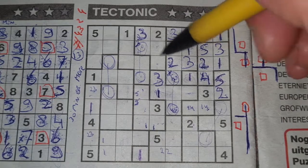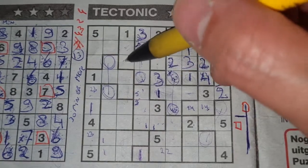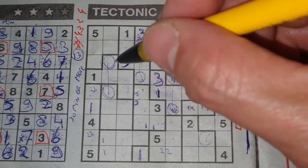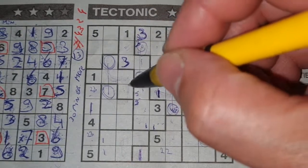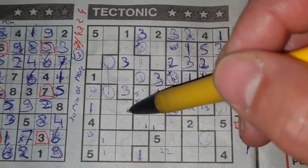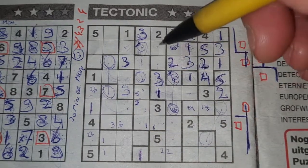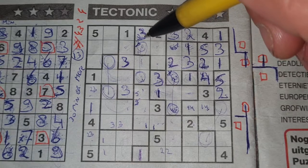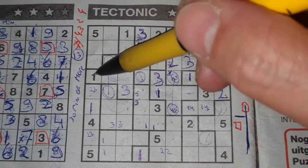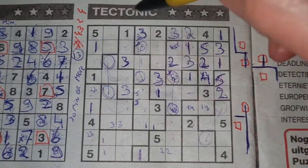Yeah. These two boxes can be a 3. That box can be a 3. So one box left for the 3 should be here. These three boxes surround the 3 can be 3. So one box left for the 3 should be here. These three boxes surround the 3 can be 3. So the 3 could be here, could be there. These two boxes can be a 1. That box can be a 1. So one box left for the 1 in this area should be here.